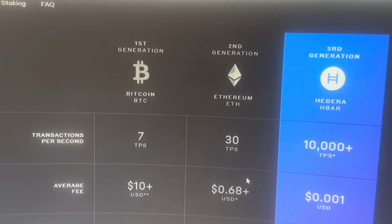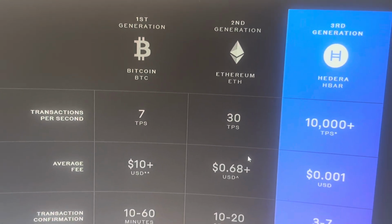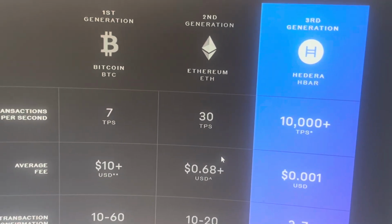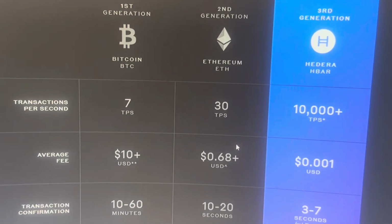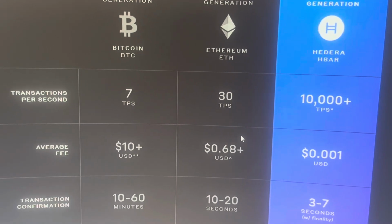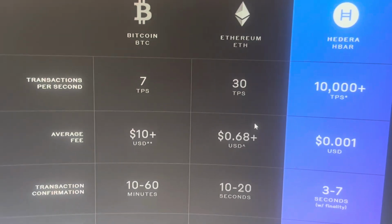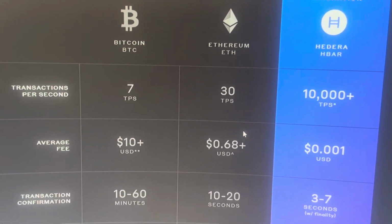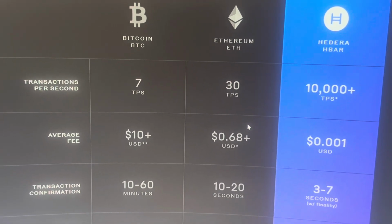Here are some other huge upsides for HBAR compared to Bitcoin and Ethereum. As you can see, transactions per second: Bitcoin 7, Ethereum 30, HBAR 10,000 transactions per second. Okay, the average fee 0.001 cent compared to the Ethereum 68 cents, and of course Bitcoin's $10. I feel like Ethereum costs more now than Bitcoin transactions do, but I don't know.